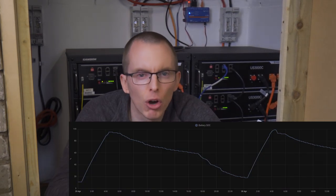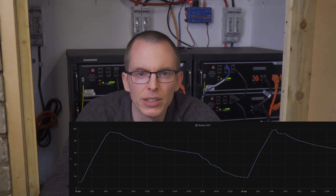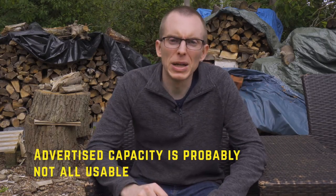4 hours is the length of the off-peak window you get in the UK with Octopus Go, so the system was designed to support this. If I wanted to add more batteries and still charge them in the 4 hour off-peak window, I'd need to add an extra inverter.